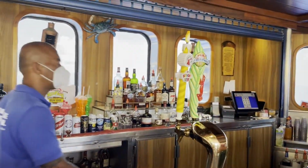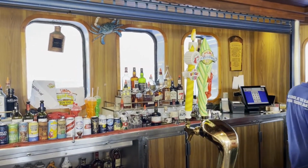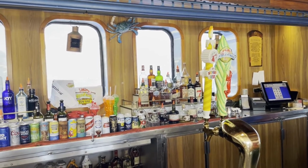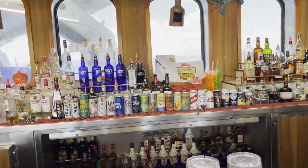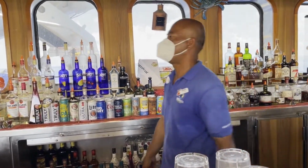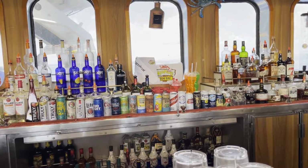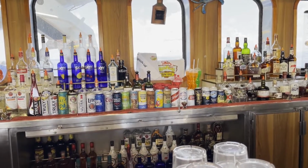Of course, they also have their draft beer, the Carnival Brews that they have here at this particular bar. There may be one or two other crafts that you can find at other bars throughout the ship, but this is the majority of them that are available here. Cheers, mates.